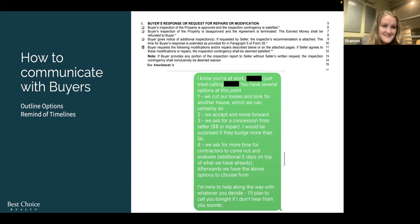If I was playing this as a buyer's agent and I'm like, ooh, I've got this type of repair, or maybe we need some more time to think about it, gosh, I could go from a 3-day inspection to an 8-day inspection very quickly if they chose option four. But I explained those options and told her exactly when she needs to respond. I ended by saying, I'm here to help along the way with whatever you decide. I'll plan to call you tonight if I don't hear from you sooner.